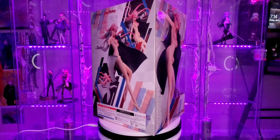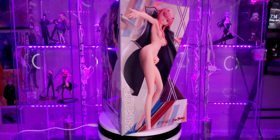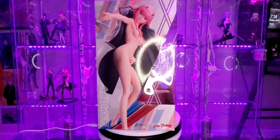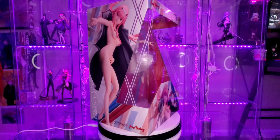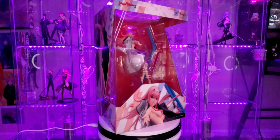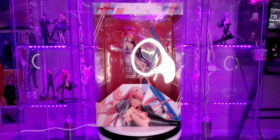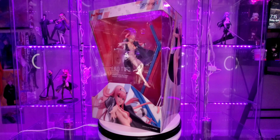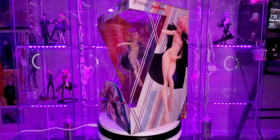Next up, we have 02. This is produced as a 1/7 scale, and it is from Max Factory. Now, Max Factory did a great job with this figure, and to be honest, I'm not someone who collects lewd type figures. It's just not really my forte, but what I really appreciate with the Max Factory version is that they didn't really sculpt her in a lewd fashion. They sculpted her more to fit the character style that she has in the opening of Darling in the Franxx. You can see her reaching out for Hiro. She is also displayed with her coat, and you even have the double X's in the background, which is really symbolic of the intro also.